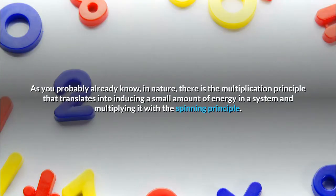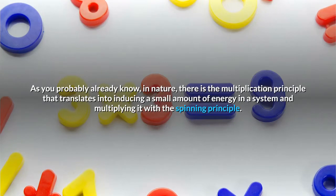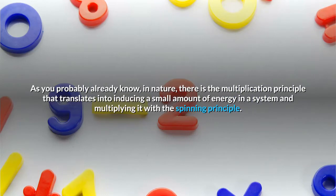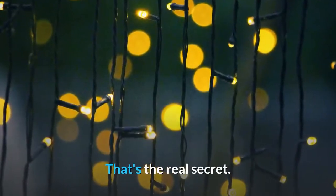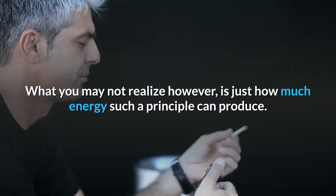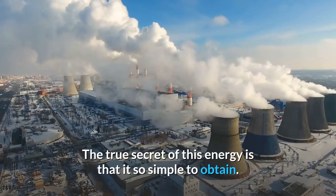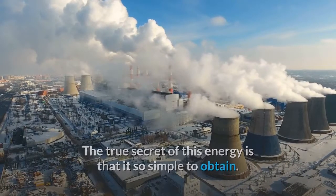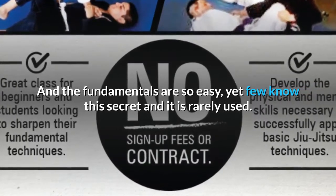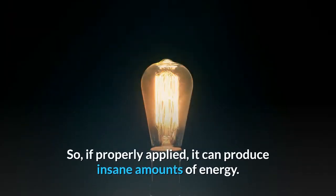As you probably already know, in nature, there is the multiplication principle that translates into inducing a small amount of energy in a system and multiplying it with the spinning principle. That's the real secret. What you may not realize, however, is just how much energy such a principle can produce. The true secret of this energy is that it's so simple to obtain. And the fundamentals are so easy, yet few know this secret and it is rarely used. So, if properly applied, it can produce insane amounts of energy.